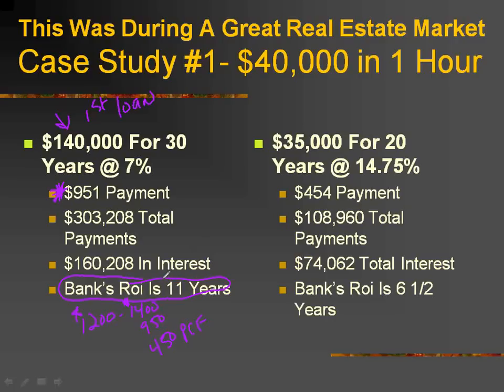So make it real simple. Banks are willing to wait 11 years, although they're going to get that money back right away because it's all interest. The loan I want you to be aware of is this $35,000, and they borrowed at 14.75. For you that have been around a long time, we consider that subprime. Subprime loans, buying them at a discount, you guys, will make you pretty wealthy. The reason why is because it's a high interest rate.